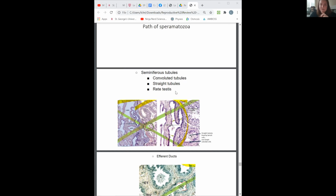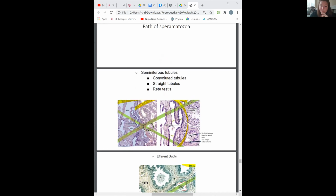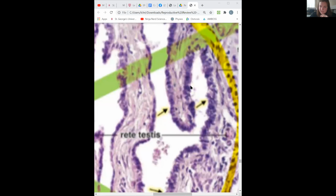So you start in the seminiferous tubules. The big thing, you are going to need to differentiate between the straight tubules and the rete testis. So you have the seminiferous tubules, the convoluted part of the testes that goes into the straight tubules, and the straight tubules are going to empty into the rete testis right here. So make sure that you can differentiate between these two. I don't think there's a lot of intricacy that goes in right here.